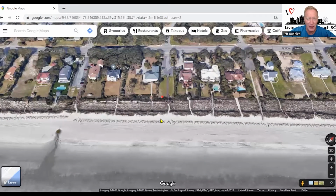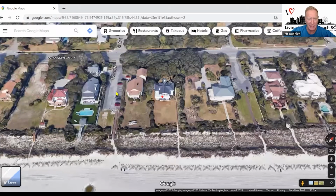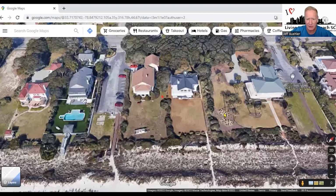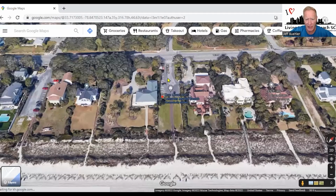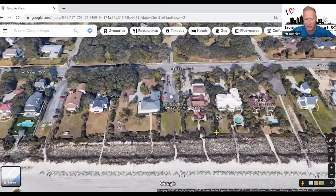So this area here is the Golden Mile section, where you're going to have all the $1 million homes. But what's so nice about this area is that every avenue has public parking. You do need to pay to park there during the season, but you have access to the beach. And this is where the locals come.